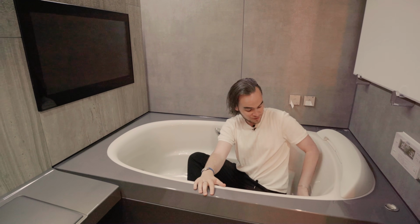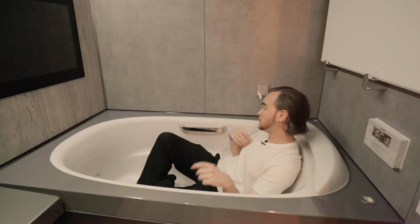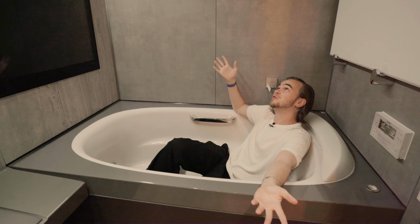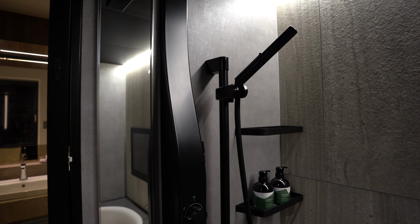And two, while you still have the jets in here and you have this kind of pillow thing that allows water to come onto your shoulders like a waterfall, this one has Bluetooth in it. So yes, you can set up your phone to connect with the shower and then pump music into here. I find that to be really nice. But enough about this bathroom. Let's go see the bedrooms.